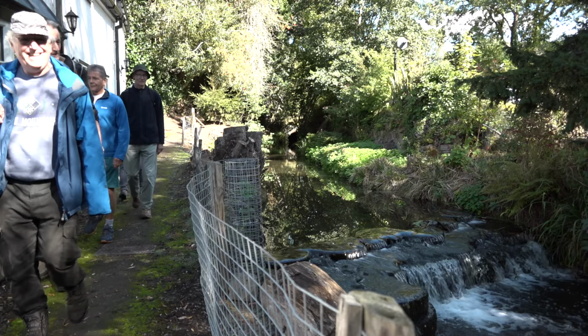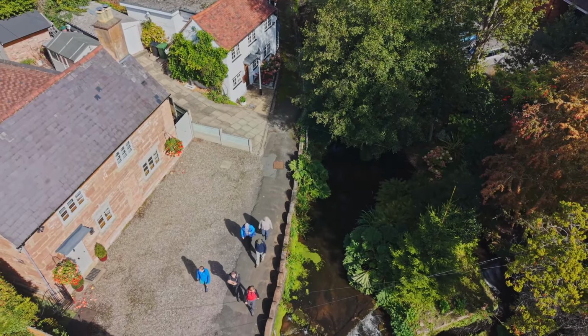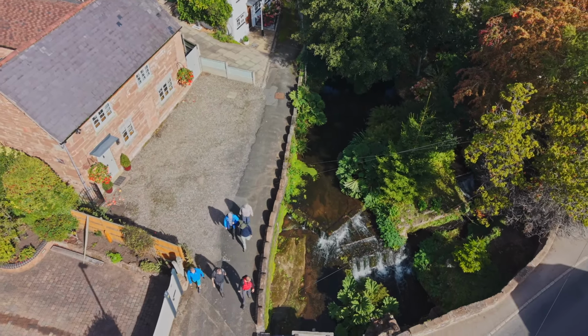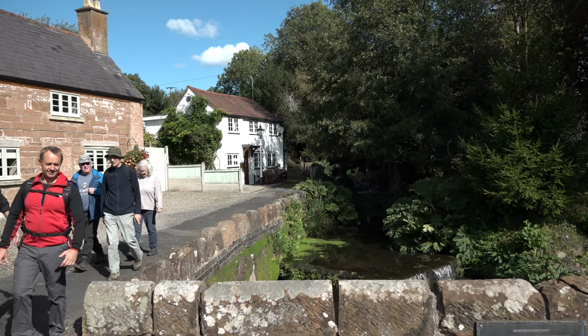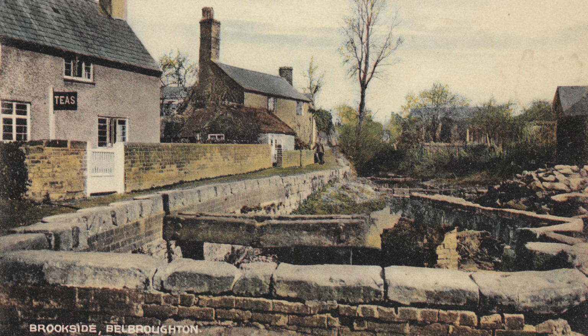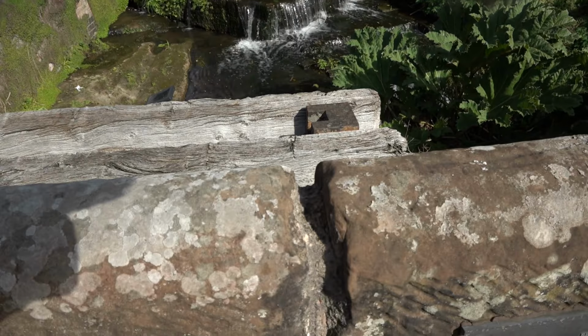Following the Belne Brook leads us to the site of Lower Belbroughton Mill, which was known locally as Nog's Mill, after the coarse cloth that was produced here in the 18th century. It's probably one of the most photographed spots in Belbroughton, and even had a tea shop shown in old postcards catering for tourists almost 100 years ago. And you can still see a sluice gate by the bridge.